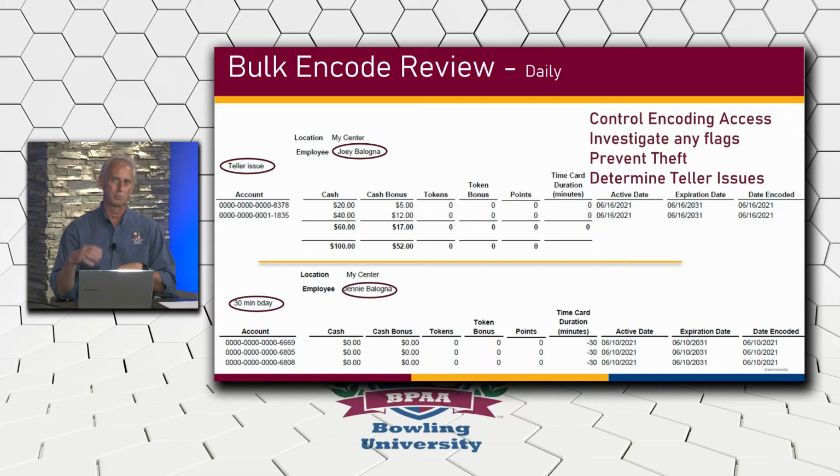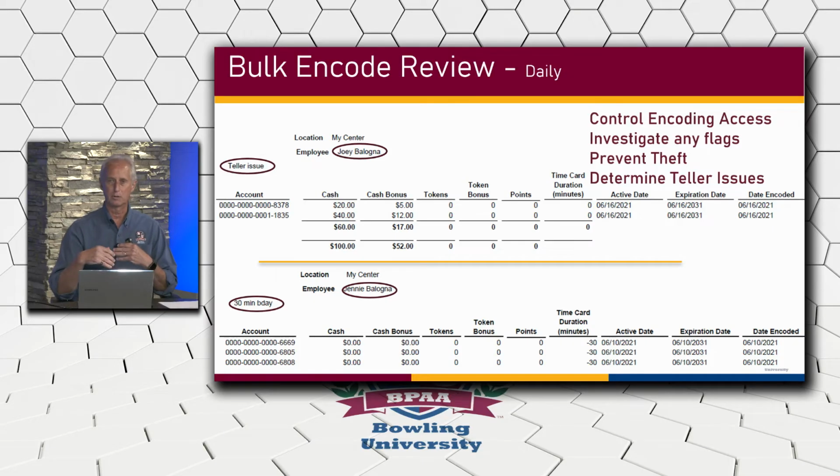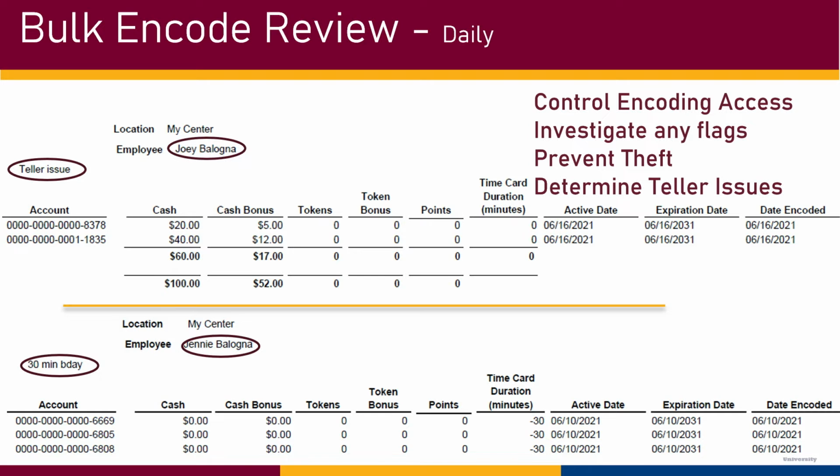Another thing is to look at your bulk encode, review that every day. What that is, you have birthday parties, things like group events, things like that. You're going to encode a whole bunch of cards, and that's okay. That's fine. You need to look at it and make sure that's what it is. In the bottom example here, you see it's a birthday party, and you know who did it. Okay, so you've got all the information you need there.